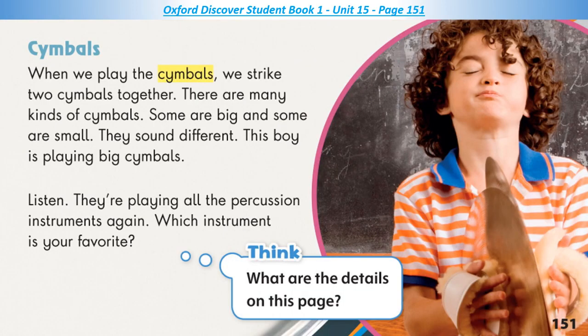Cymbals. When we play the cymbals, we strike two cymbals together. There are many kinds of cymbals. Some are big and some are small. They sound different. This boy is playing big cymbals.